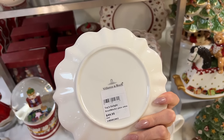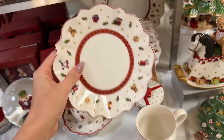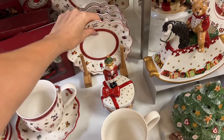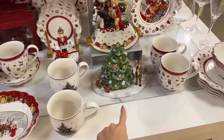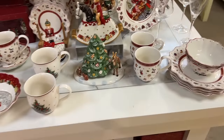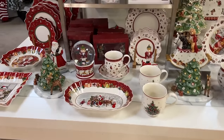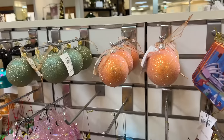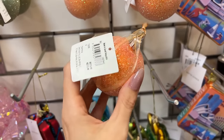These guys are $45. My god, they're bread and butter plates. I would say $45 for a single plate, maybe a little bit expensive. I love it. I want to know how much this is, but I don't want to pick the whole thing up, so I'm just not going to. It will remain a mystery to me. Let's move on.